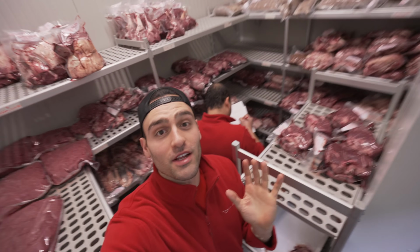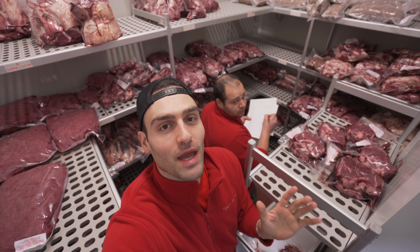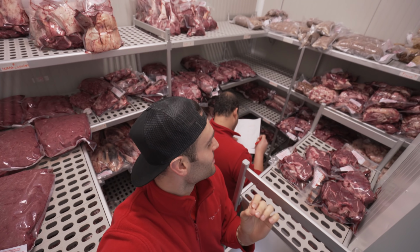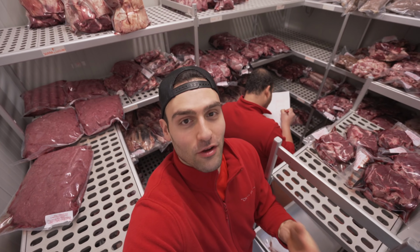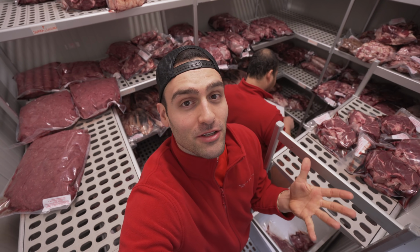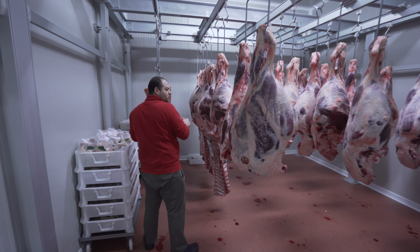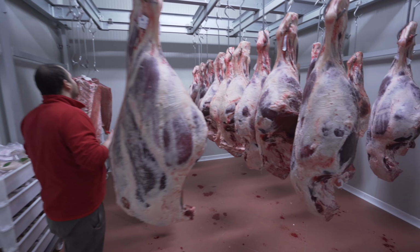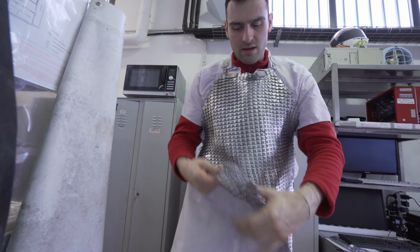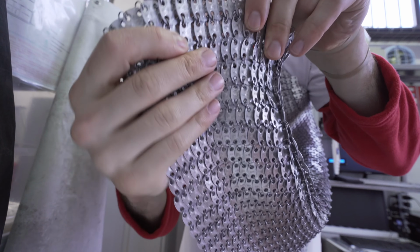These are all the finished cuts right here. These are already done. Jadava is doing some type of inventory, I guess. And we're figuring out what exactly needs to go where today, because we have some shipping to do and a little bit of deboning to do too. This is chainmail, so I don't stab myself in the stomach.